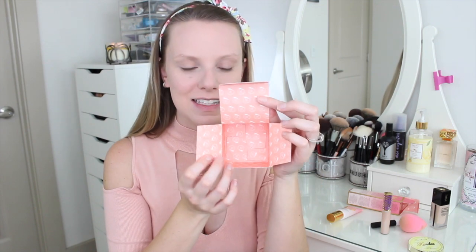Too Faced knocks it out of the park with their packaging always, but look at the box. It's pinky peachy inside and has little peaches and Too Faced. So cute. I'm actually gonna use a product from another Too Faced collection.